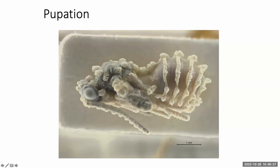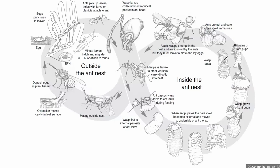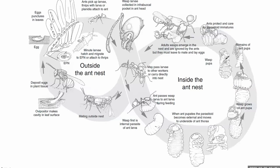And then eventually they'll just make their way outside the nest, undisturbed by the ants. They just crawl right away and then they start the life cycle over again. So it's kind of a complex story, but I think it's really cool because there are all these different stages of its life that are completely different.